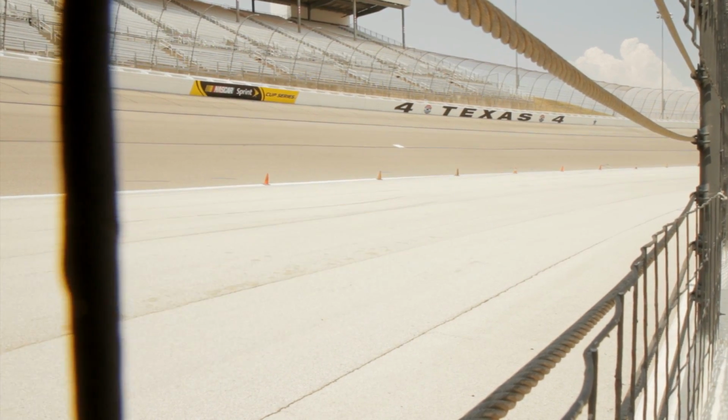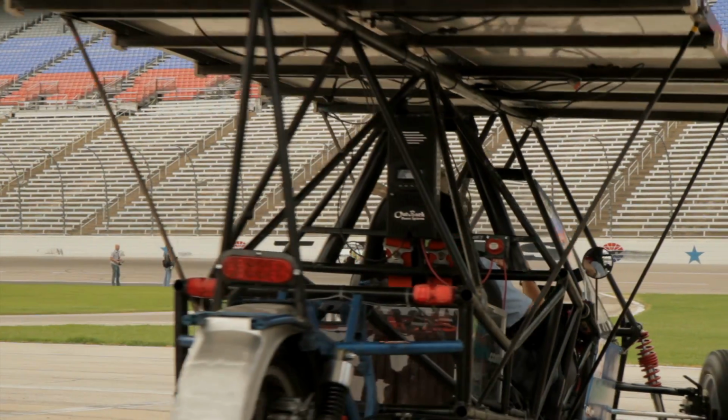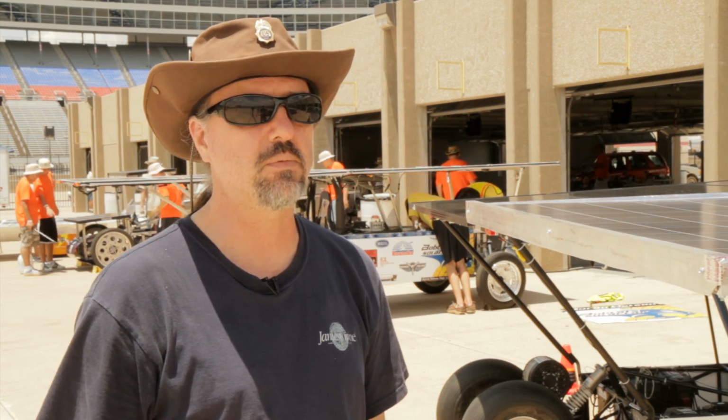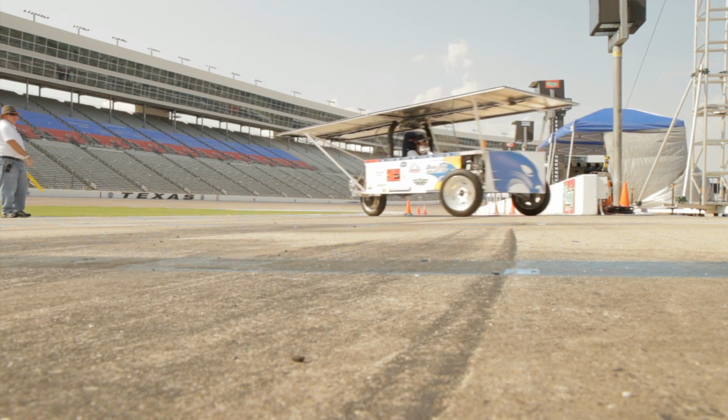Just relying on the driver, he can only give you so much information at any one time. He's also driving, he's also dealing with the heat. He may make a human error. Just to have that data stream available to you is an incredible advantage.